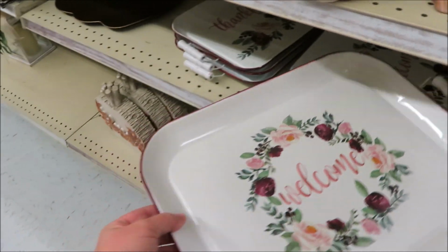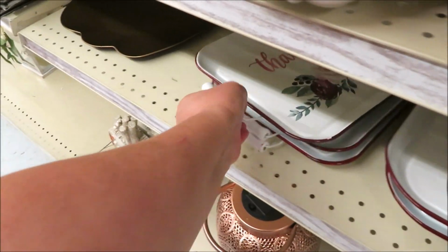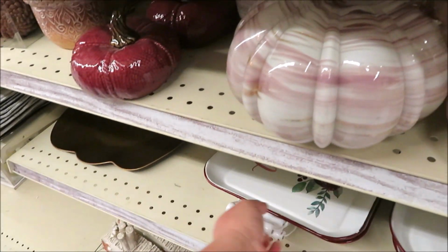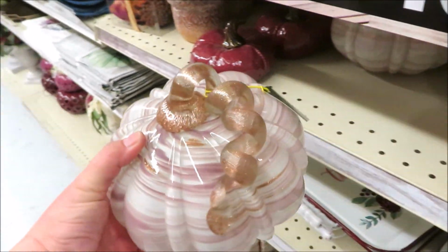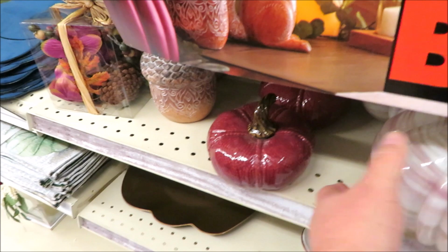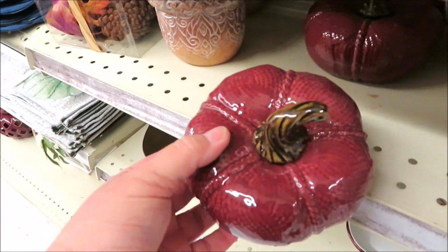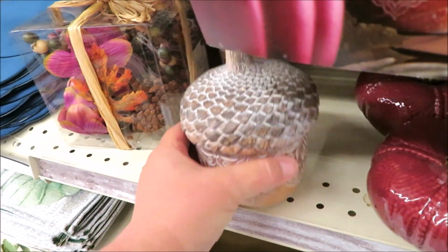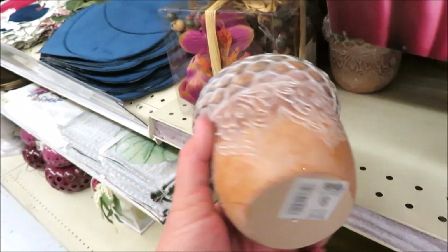This larger one in enamel for $14. They also have the smaller in thankful for $10. And these remind me so much of how my mom used to decorate. Another glass pumpkin and a smaller burgundy ceramic pumpkin, this one for $10. And a little carved acorn, this one for $8.